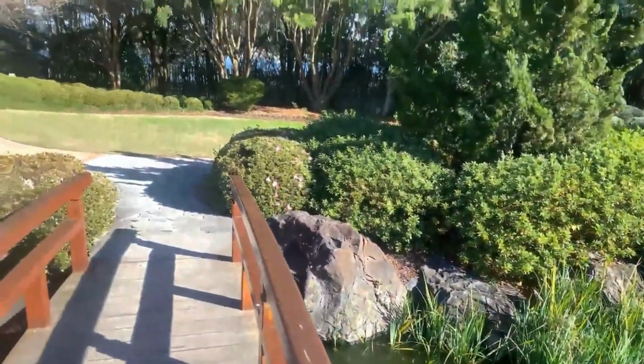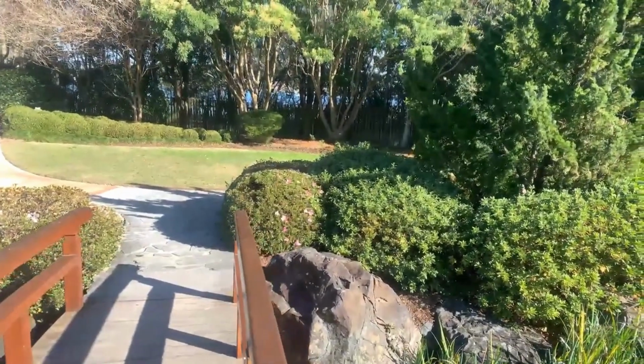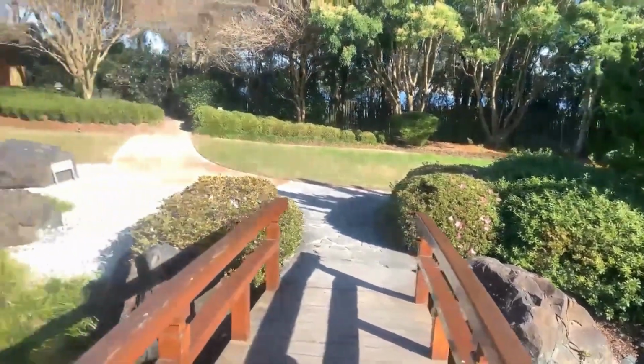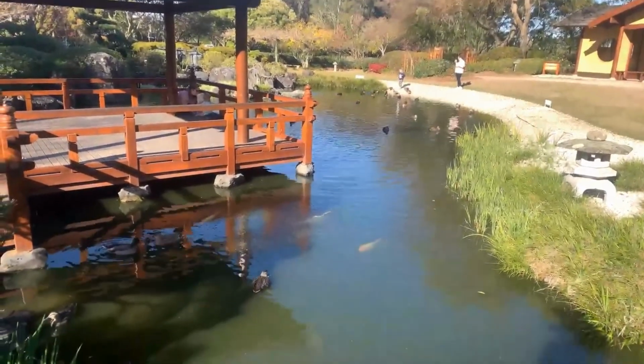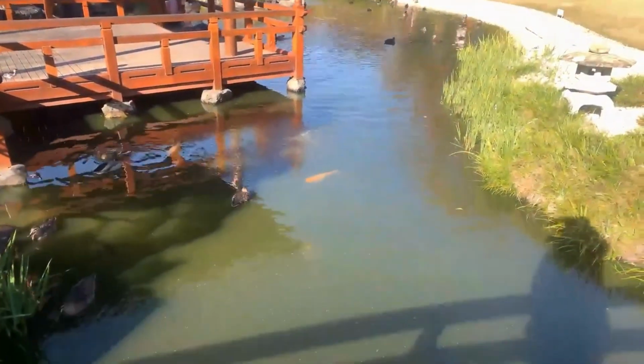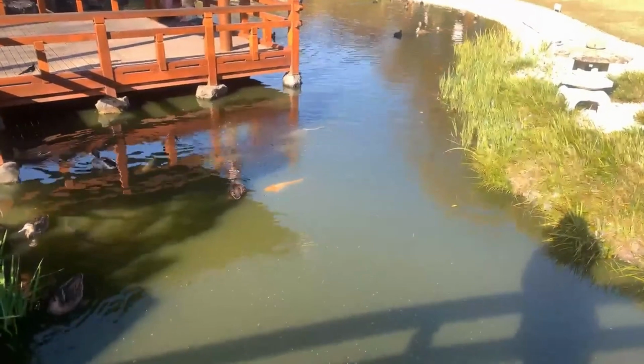Here's some of the azaleas coming out. So that's an early one. It's a little bit early for azaleas. Probably because we've been having some beautiful warm weather. I think everything's a little bit confused.